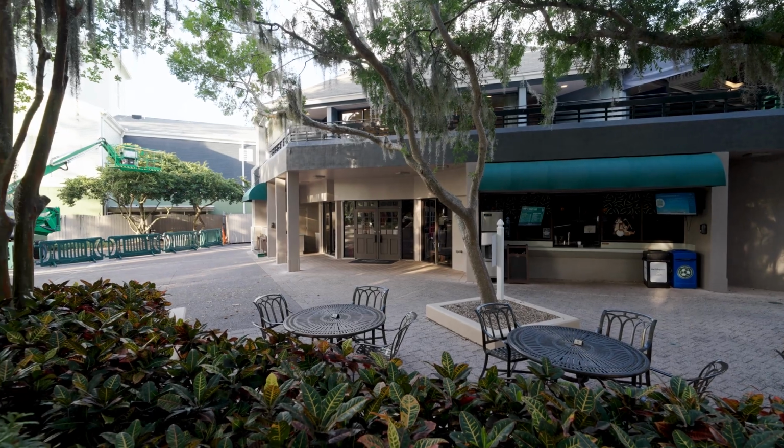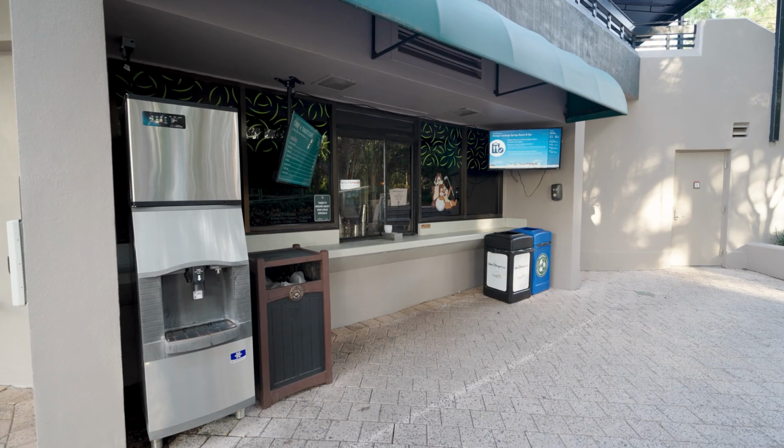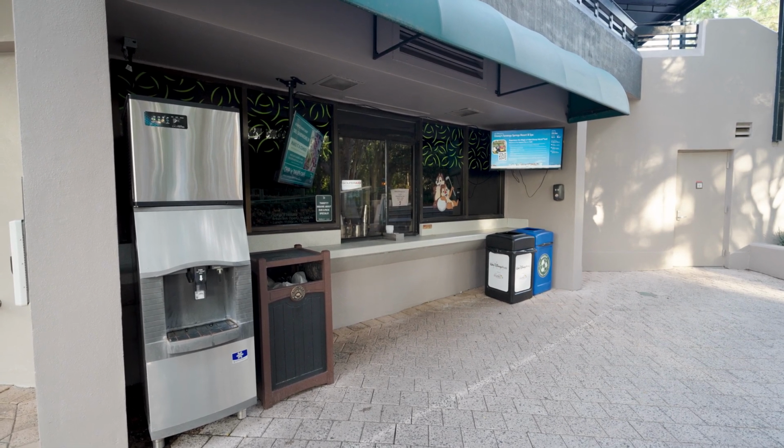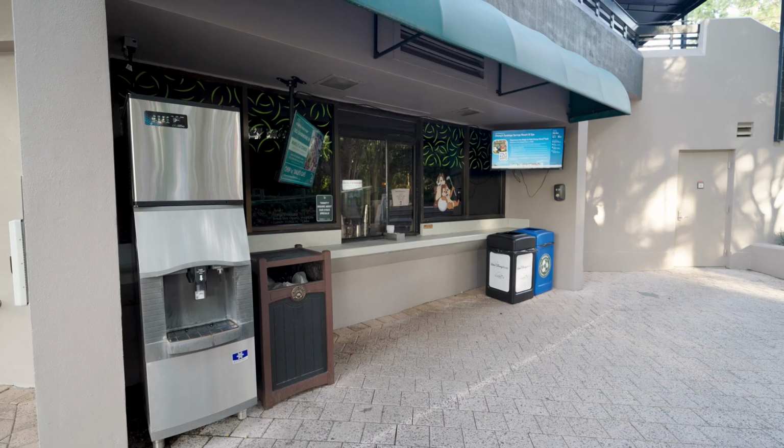They only serve breakfast and lunch, and they have some breakfast items, and they have lunch items and snacks, and of course beverages. So you might want to check this place out if you just want to grab something quick and easy. Outside of the carriage house is the main pool, which is the High Springs pool.